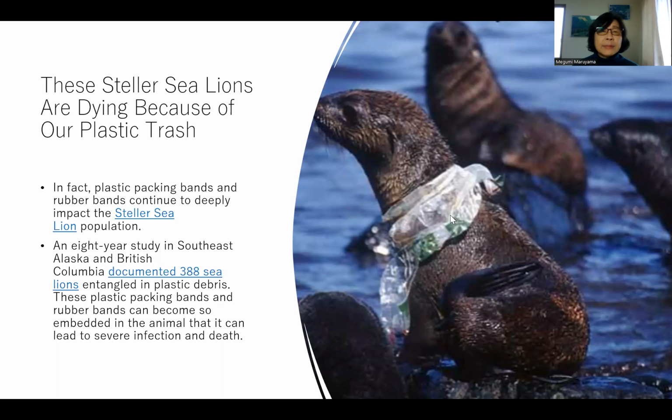These Steller sea lions are dying because of our plastic trash. In fact, plastic packing bands and rubber bands continue to deeply impact the Steller sea lion population. An 8-year study in Southeast Alaska and British Columbia documented 388 sea lions entangled in plastic debris. These plastic packing bands and rubber bands can become so embedded in the animal that it can lead to severe infection and death. So these kinds of plastic bands are the bands that put together 6 beer cans or 6 soft drink cans so that people can carry them easily. And after using, they throw them away. If people are at the beach, they throw them into the ocean.